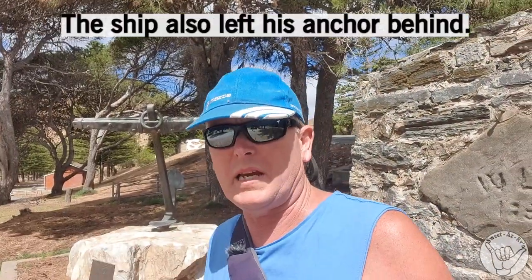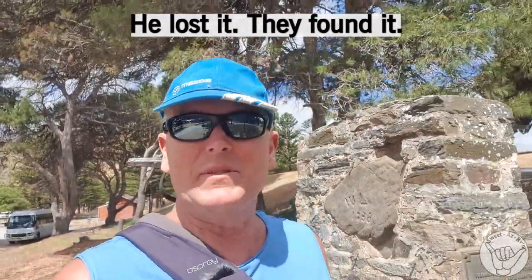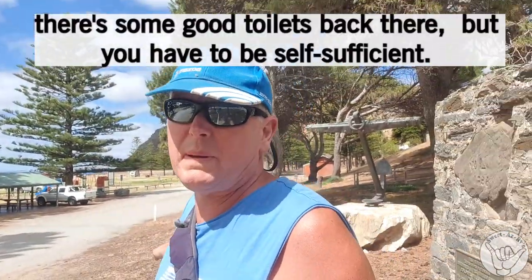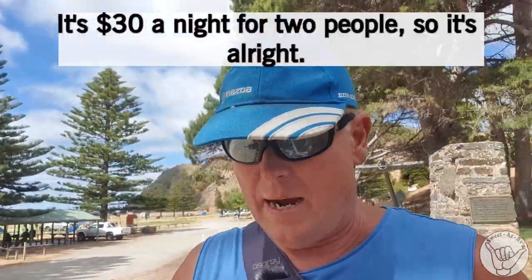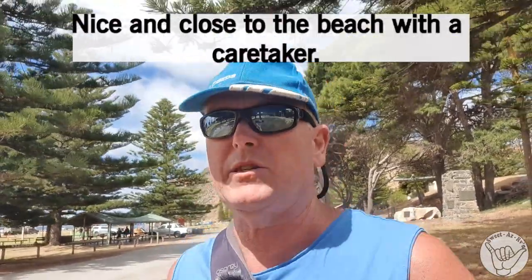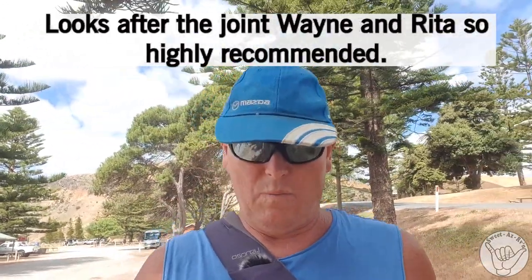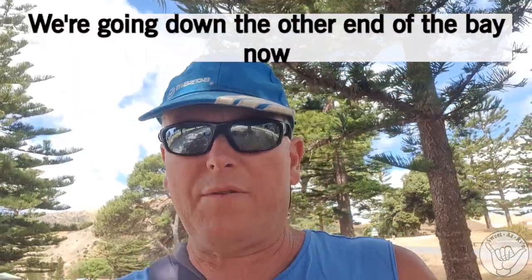His ship also left his anchor behind. He lost it, they found it. So yeah, there's a little overview. There's some good toilets back there, but you have to be self-sufficient. We're paying $30 a night for two people, so yeah, it's all right. It's nice to get a motorhome like ours nice and close to the beach, and there's a caretaker who looks after the joint, Wayne and Rita. So highly recommended.